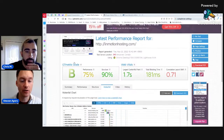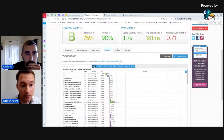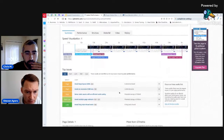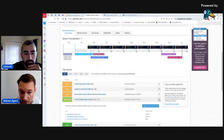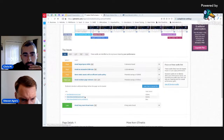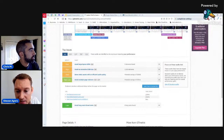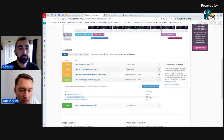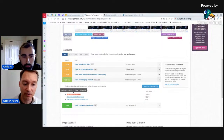Well, I don't know what the score was for InMotion host. I don't know if you had an A or a B on this before. One of the suggestions it'll give you is to avoid multiple page redirects. Boom, right there. Potential savings of 676 milliseconds. Interesting. Well, what redirects is it talking about? This is the redirect that we introduced, but apparently there's another redirect involved here, and I wonder why, because there's no redirect there. I don't know why it's listing that. Like I said, these tools are a guide, not the law, so you have to treat them as such.